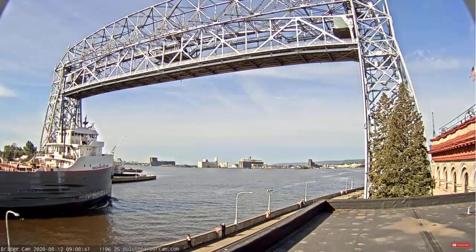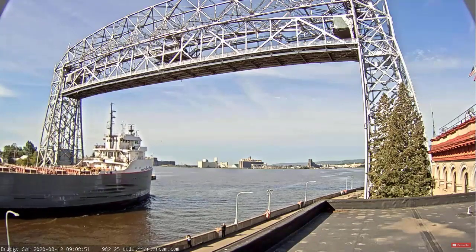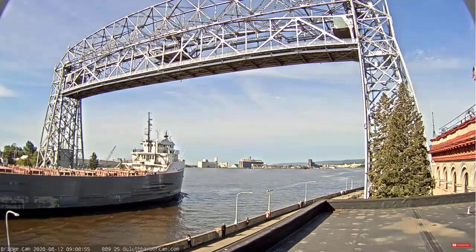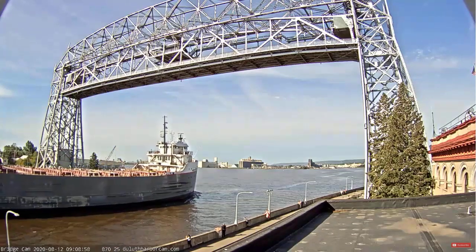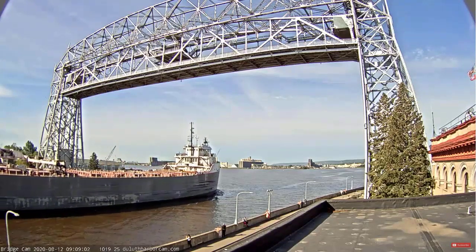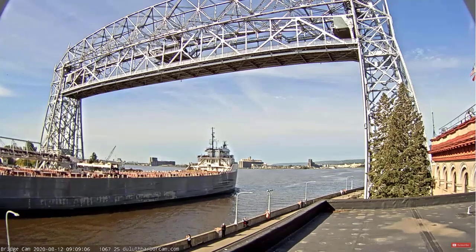Above her deck, just in front of her smokestack at the back, is a 250-foot self-unloading boom via a series of conveyor belts. This allows her to unload her own cargo at a rate of 6,000 tons per hour without the aid of shoreside equipment. The Michipicoten is currently owned and operated by Lower Lakes Towing of Port Dover, Ontario, Canada.